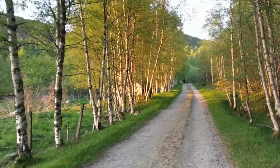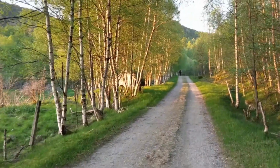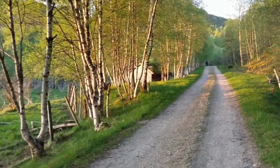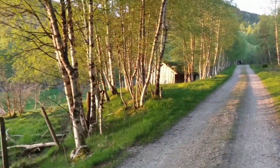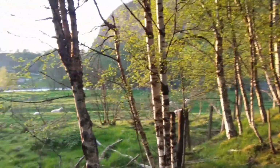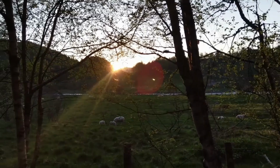We're coming down just as the last sun rays are shining on the road. It's now 9:45, and the sun is just about to go down behind the mountain.